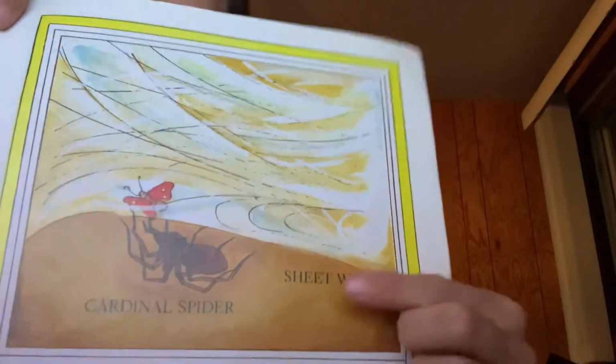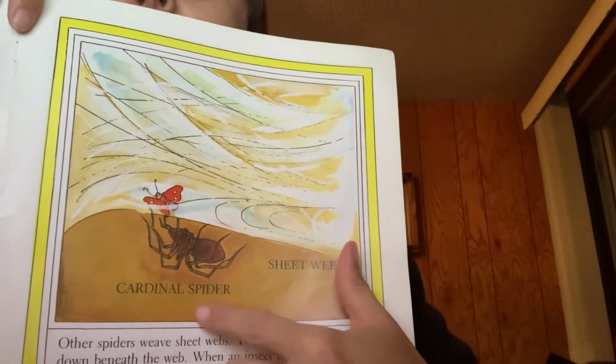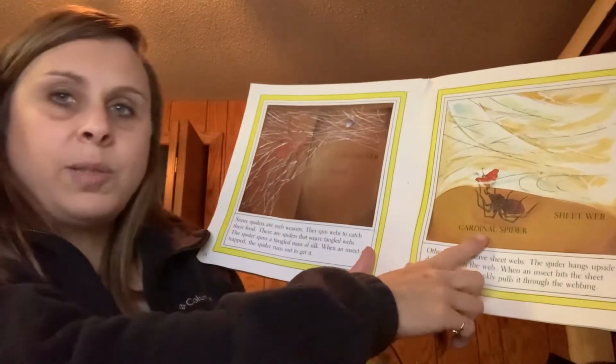Other spiders weave sheet webs. The spider hangs upside down beneath the web. When an insect hits the sheet web, the spider quickly pulls it through the webbing. Here's this picture, and it says sheet web, and this is called a cardinal spider. So we have a house spider and a cardinal spider.